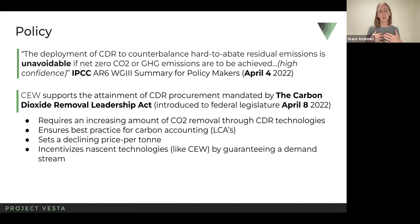It helps us know that there will be somebody who buys our carbon credits at the end of this very, very long R&D timeline, because we're spending a lot of time and effort and money trying to develop a technology. It's important for us to know that at the end of the day, there's going to be someone there who wants to buy into this and invest in it. And these kinds of policy acts are essential to making that happen.